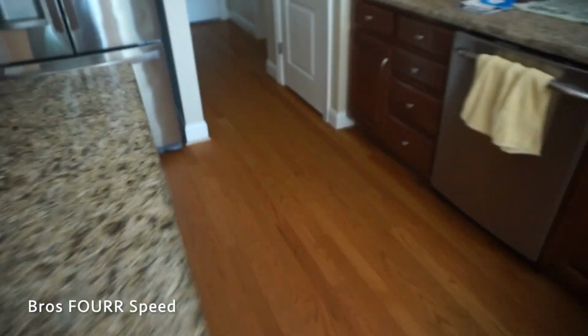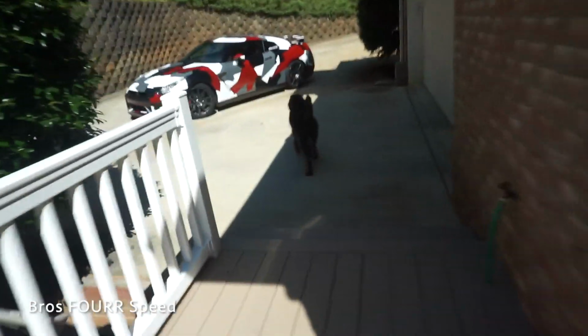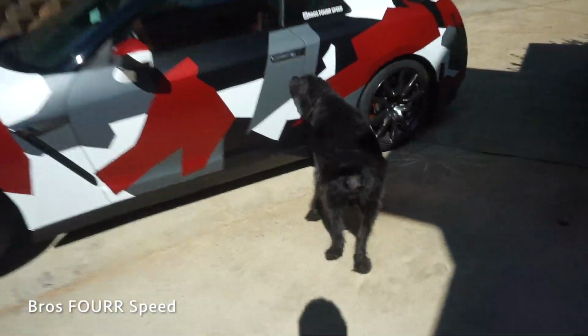Alright, I wonder where little Maddie is. You wanna go outside? Let's go, let's go outside. You barking at my car. Let's go, come on. Let's go find, come on, over here. Maddie, over here. Ooh, look at that.